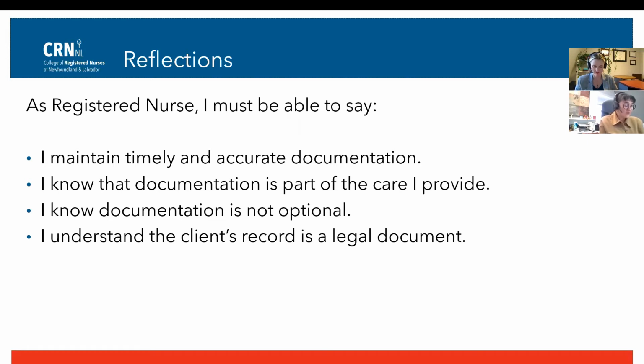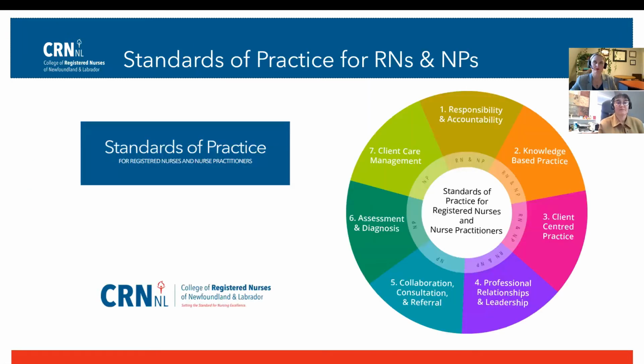So as registered nurses, you're expected to document the patient's story in a clear, concise, and unbiased manner. So these are some of the things that, as a registered nurse, you need to reflect on and incorporate into your practice each day. Okay, so I just said that it's in the standards, the indicator for documentation.